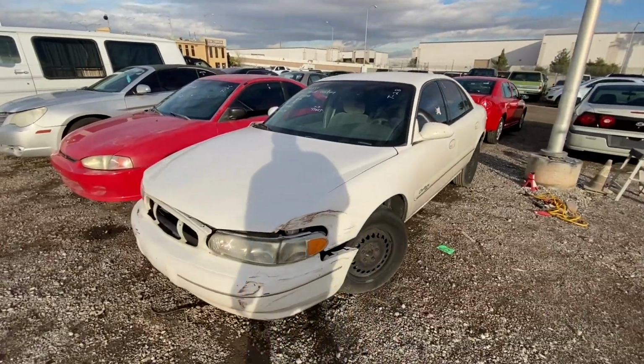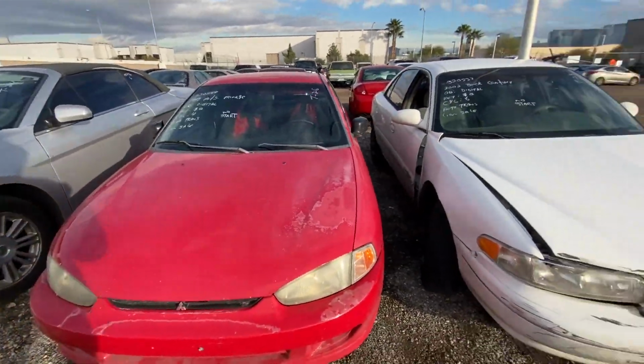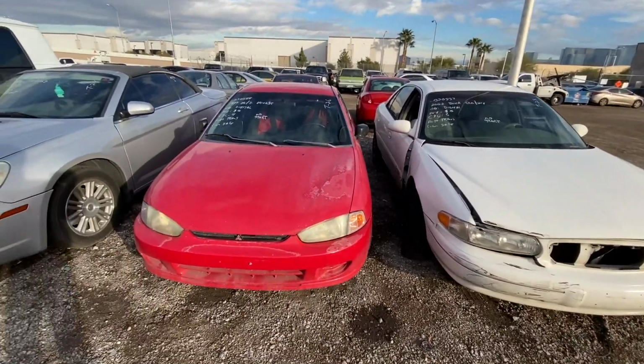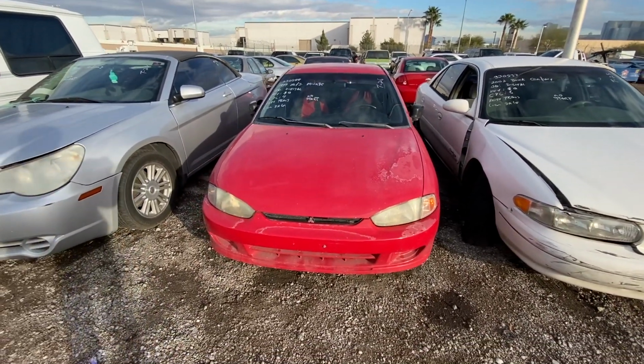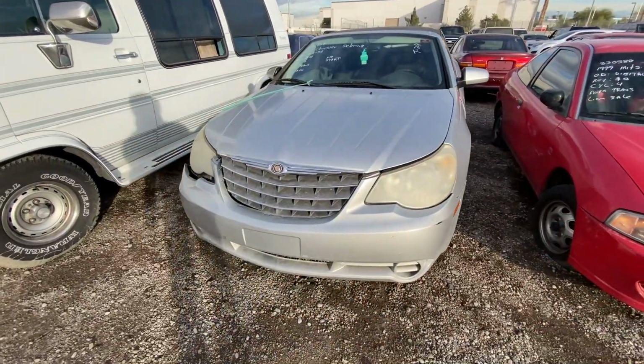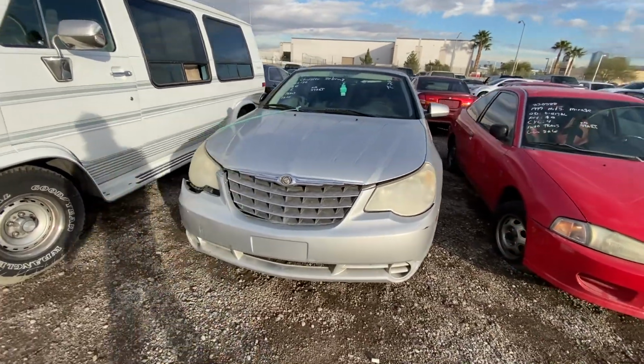Alrighty guys, a couple of these cars, most of these cars don't start on this end. We'll just go down through the line. We got an 02 Buick Century here, no start. We got a 99 Mitsubishi Mirage here, no start. We got a 2008 Chrysler Sebring here, 157,000 miles on it. Also a no start.